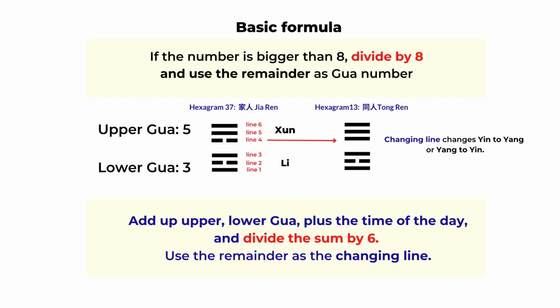And another concept is a changing line. When we use the coin method or the stick method, sometimes the line can be the changing line. That means yin becomes yang and yang becomes yin, and it creates a new hexagram. So how do we come up with that changing line in the Plum Blossom I-Ching? It's very simple. Instead of dividing the number by 8, we divide the number by 6, and we use the remainder as the Yao number. So we know which line is a changing line. Because when we divide the number by 6, the remainder will be less than 6. So that's the basic formula for coming up with a hexagram in the Plum Blossom I-Ching.